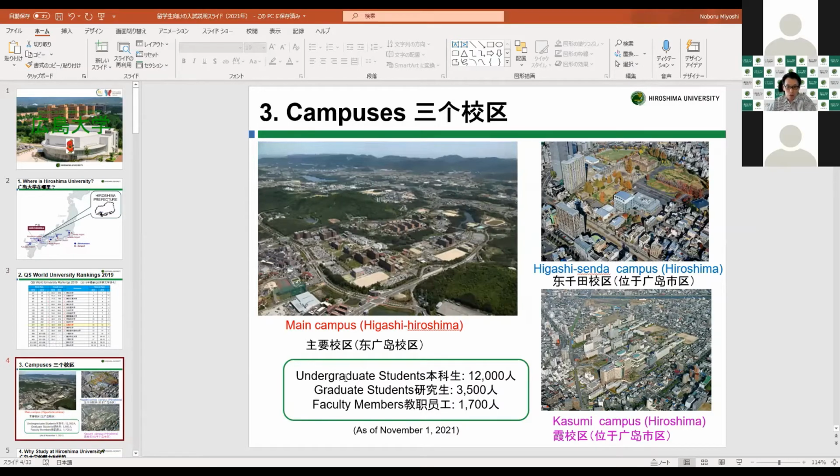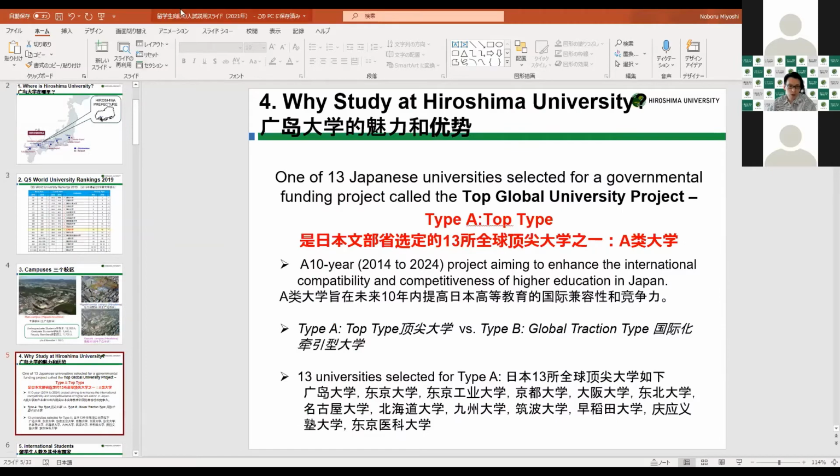We have 12,000 undergraduate students, and the number of graduate students is about 3,500. Faculty members number 1,700. Hiroshima University is one of the 30 Japanese universities selected for a government funding project called the Top Global University Project.